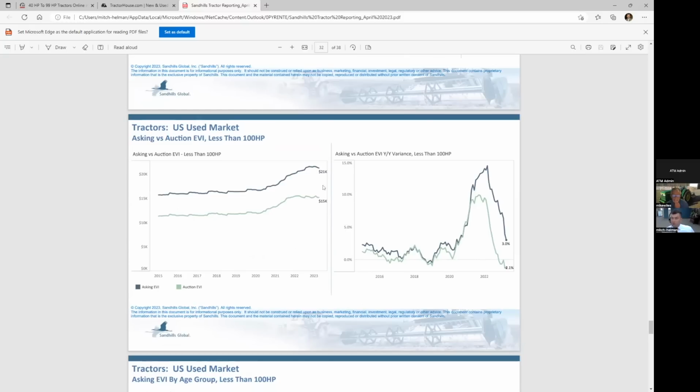But there's a little bit wider gap than we're used to right now between the retail and auction. A lot of that is driven by inventory levels. We have more inventory out there right now than we typically do in a normal market. And so we are definitely caught up on the used side with a lot of the smaller inventory here. Does that mean those lines are going to come back a little closer together as dealers?